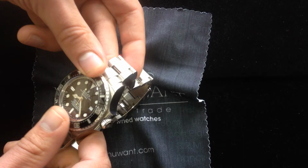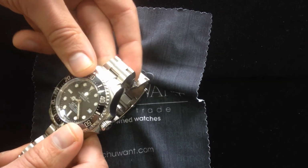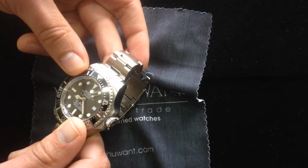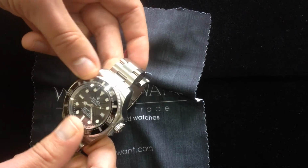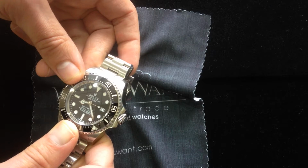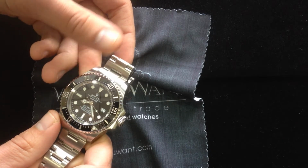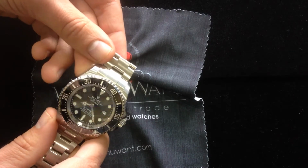The bezel, very crisp, turns with a nice ratcheting sound, very supple to use, and yet very strong. Ceramic coated so it won't scratch, just like the crystal. This is one of the most durable and attractive and useful diving bezels. Of course, you just set the index at 12 to align with the minute hand, and now you can time an event up to an hour, whether that's cooking, grilling, actual diving, imagine that. This watch is ready for it, and it's got you covered.